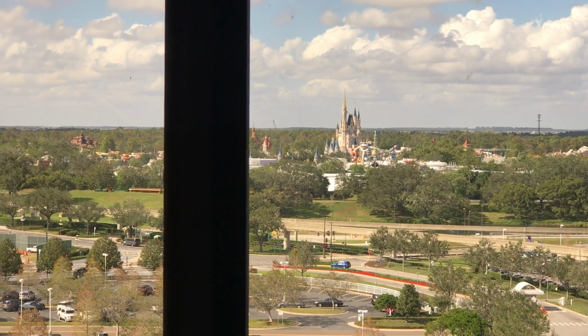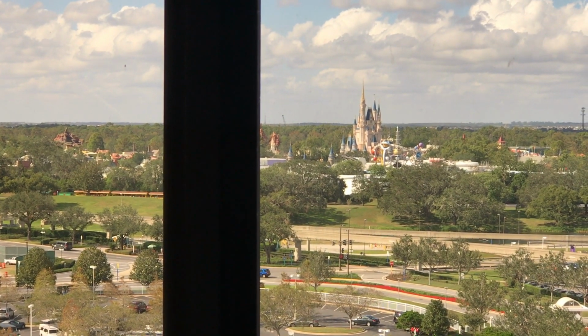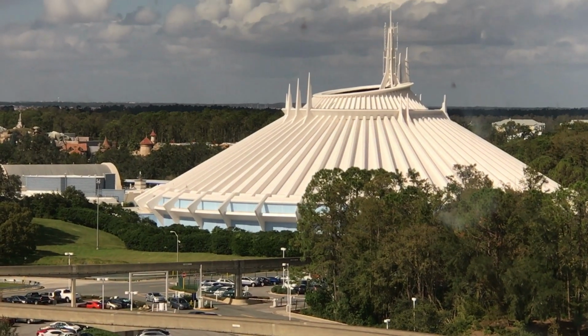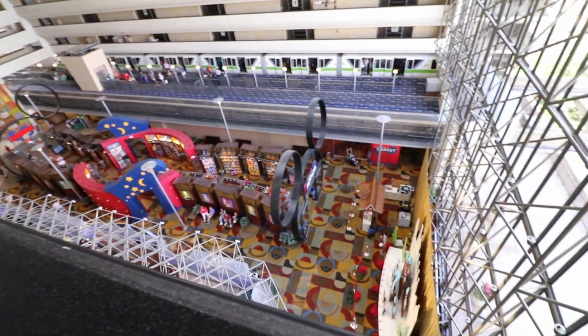Look at that. You can see the Disneyland Railroad. You can see Splash Mountain, Big Thunder, Cinderella's Castle. Oh my gosh, Space Mountain, New Fantasyland. That view is amazing. What's that smell? Smells like gingerbread. Let's go down for a closer sniff.